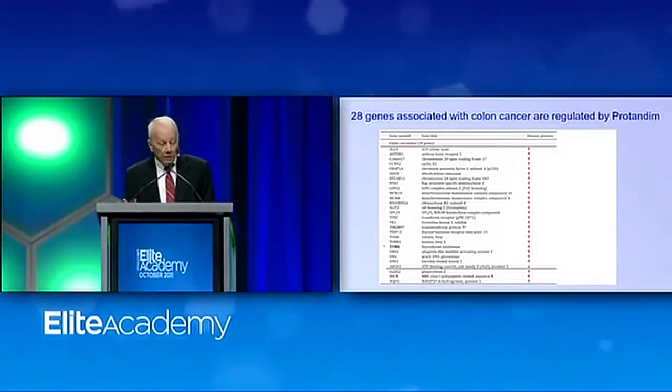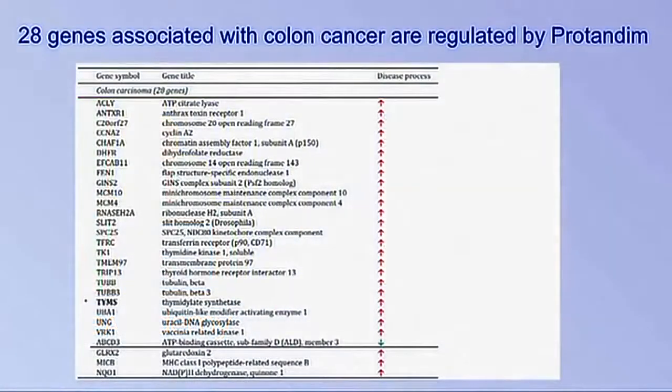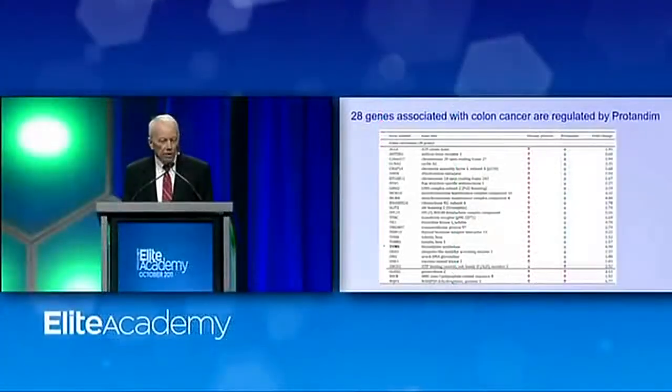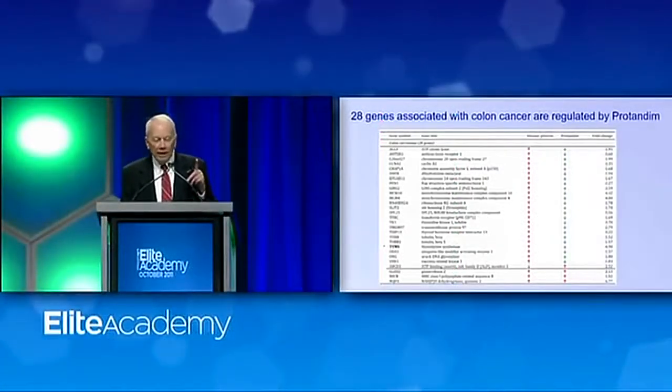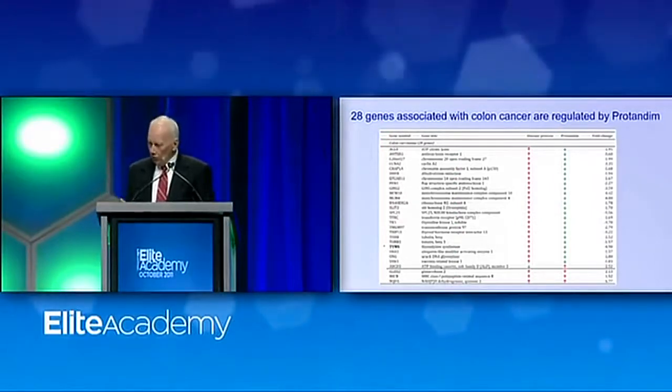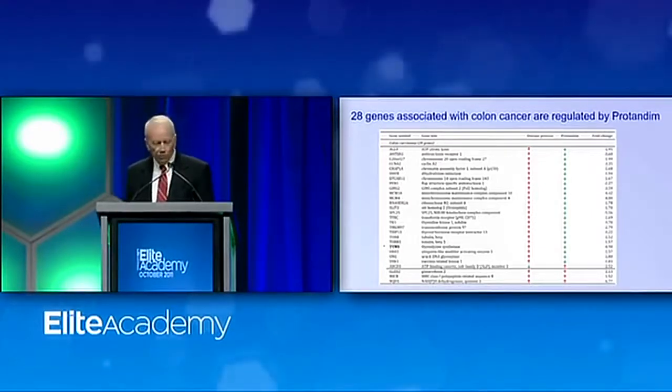What do you think Protandim does here? Well, this is the effect of Protandim in this case, right? And so it opposes all but 3 of those genes. And again, if you look at the genes at the bottom, and unfortunately I can't read the fine print, some of these are in fact genes that are compensatory, they're responsive, and you'll see that more clearly in the next set. But this gives you actually strong encouragement that what Protandim does tends to counter what this process, colon carcinoma, is doing to that set of genes.